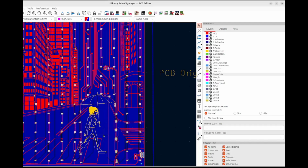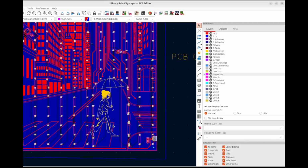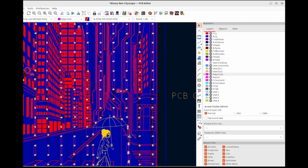Blue is a bottom copper layer. Red is a top copper layer. So it took me a while to visualize what these colors are going to look like in real life, because obviously they're not going to come out looking like that. So yeah, that's a rundown on the board.